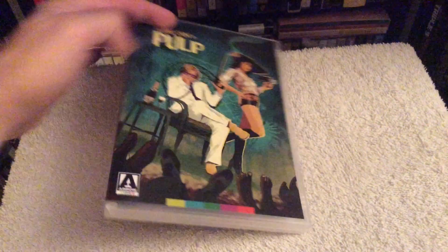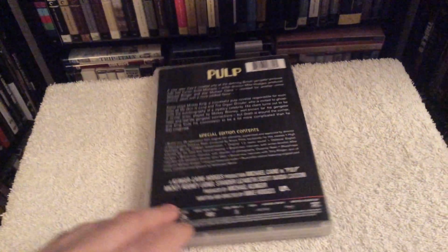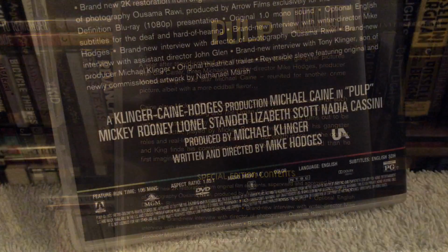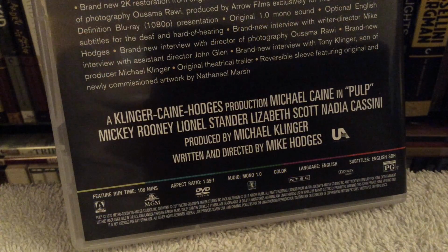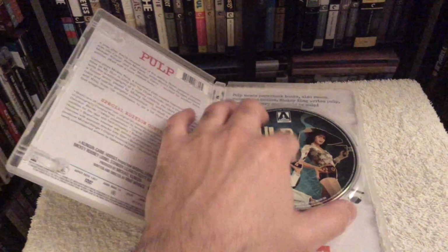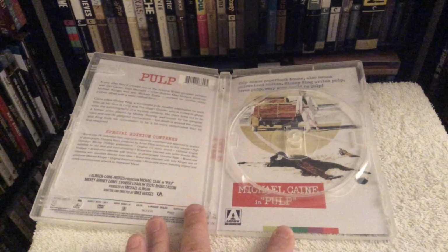So Arrow Video has given this film a brand new 2K restoration, and since this happens to be a DVD copy that I'm reviewing, I can't really give you my opinion since I don't have the Blu-ray on hand. But for DVD standards, it looked and sounded pretty solid. So I'll rate it a 4 out of 5 for the picture and audio. This release contains a few special features, one of which is a brand new interview with the writer-director Mike Hodges, as well as a new interview with the director of photography, and much more, including the trailer. The aspect ratio is 1.85, and this is a Region 1 release.